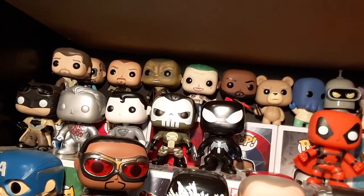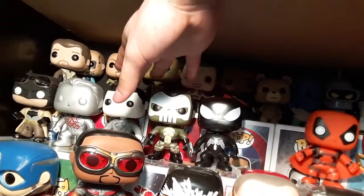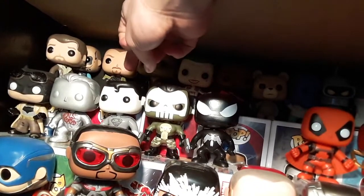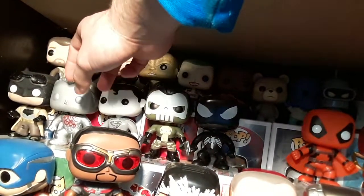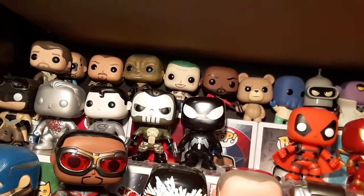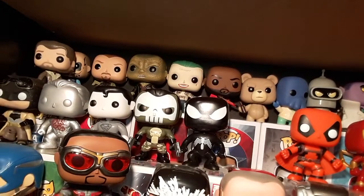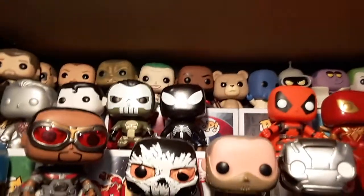This is from Hot Topic when they did their mystery boxes, and I pulled a Superman. And right next to him is the False God Superman, which I personally love and think is a great Funko figure. But at the time, it wasn't such a great one to get.